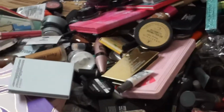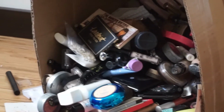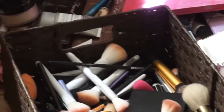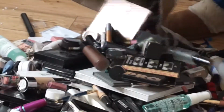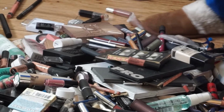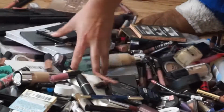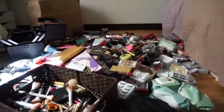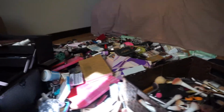Okay, so we were in the process of dumping here, but there's just products and stuff everywhere. As you can see, I need to dump this little case as well. This is where my brushes and stuff are, so those are gonna get dumped out separately. Whew. Okay, so I have dumped everything into this one massive pile on the floor here.